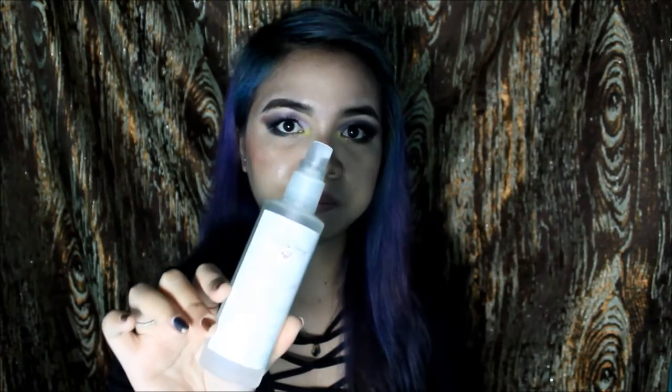I use this to prime my face before putting on my silicone primer, and I also use this to set my face after doing my makeup. I usually buy this at BeautyMNL.com.